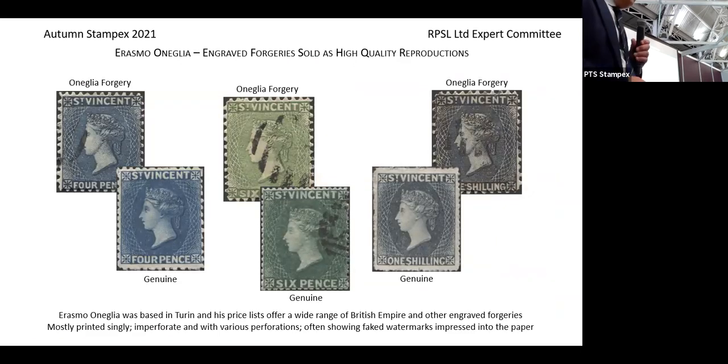This is a slightly superior forgery done by Erasmo and Nelia. They're sort of acid etched rather than hand engraved. And they're pretty nice. The face of the queen isn't quite right, but they are very, very nicely done. The interesting thing is the perforations. If you look at it, they're not really a perforation, they're a sort of serrate. They were done individually and cut out a bit like a pastry cutter. Some are perforated, but most of them have this sort of serrate, which was done where they were punched out of a single sheet of paper.